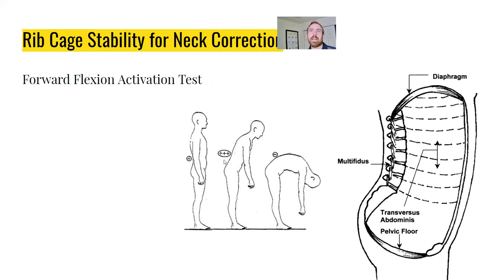So forward flexion activation test, as you round the spine here, the belly should pull in. Just take a finger, put it in your belly button, round over. If your belly doesn't pull in, you got a problem. If your belly pushes out, you got a problem. And if it doesn't do anything, you got a problem.